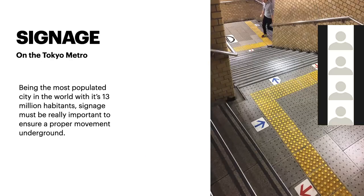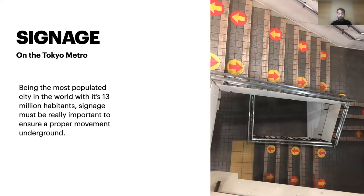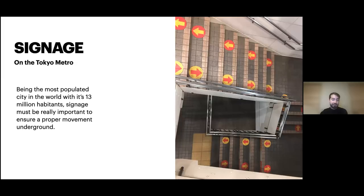And then we can see an example of the metro in Tokyo. One of the most populated cities in the world, signage must be really important to ensure proper movement underground. And as you can see, they're not afraid to be bold enough so you don't miss it.